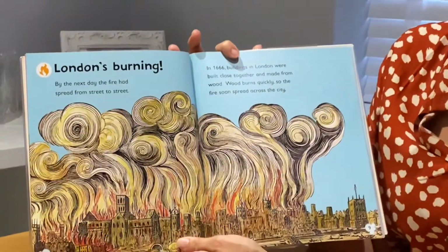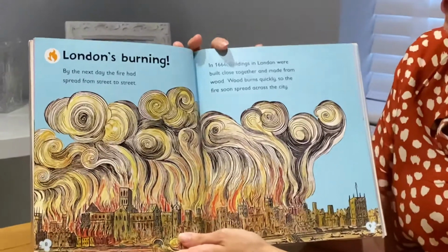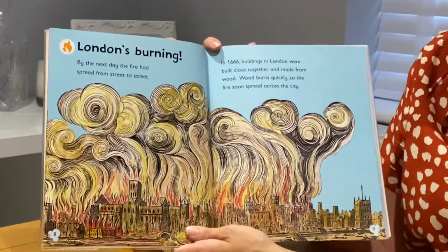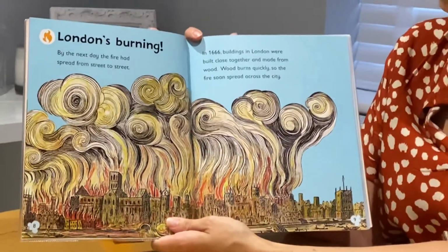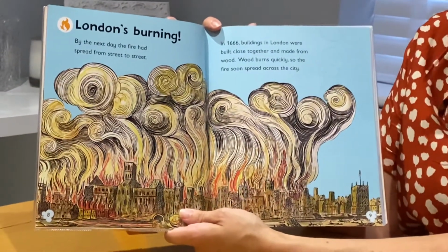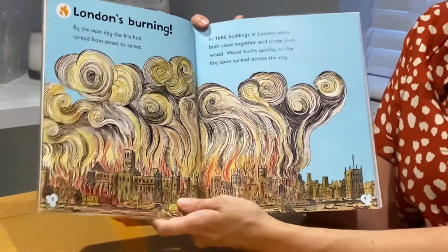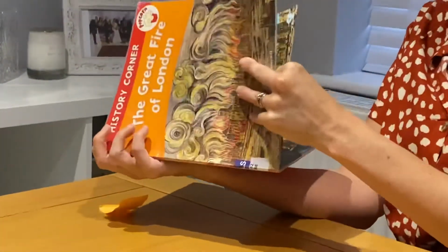London's burning. By the next day, the fire had spread from street to street. In 1666, buildings in London were built close together and made from wood. Wood burns quickly. There's that word again. So the fire soon spread across the city.